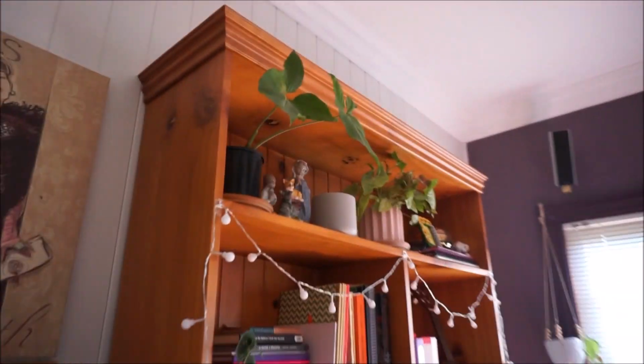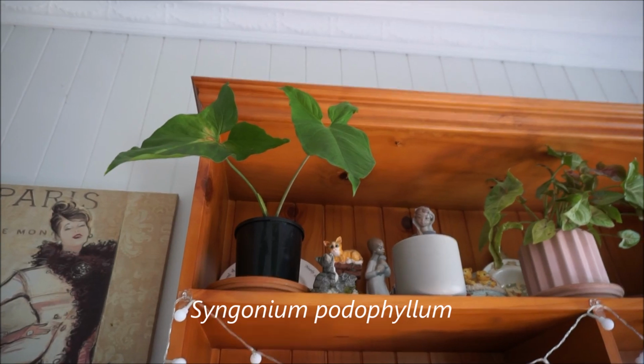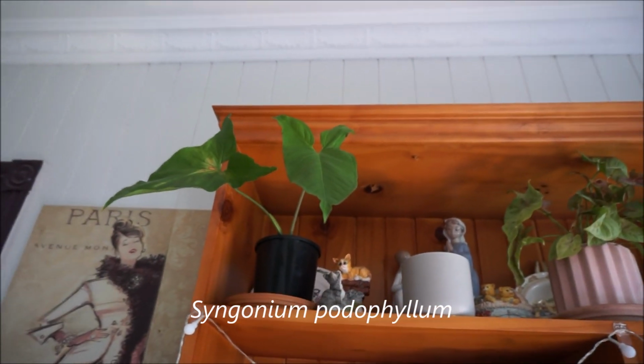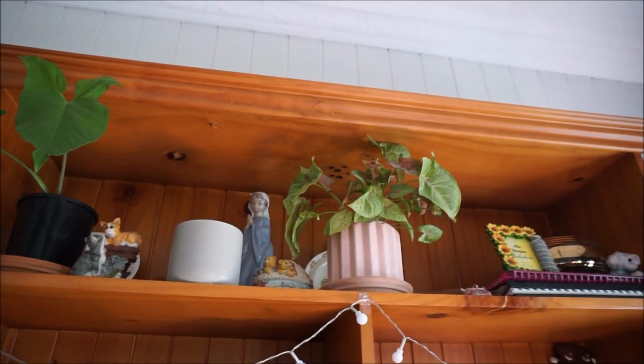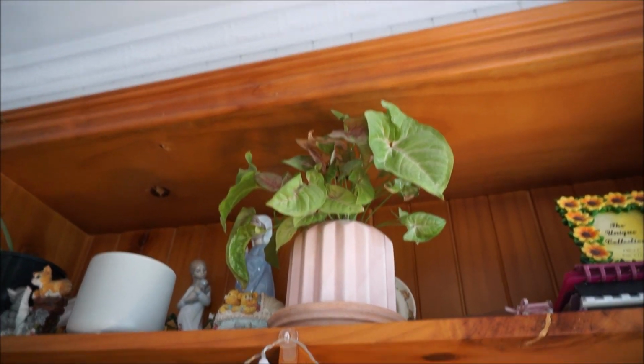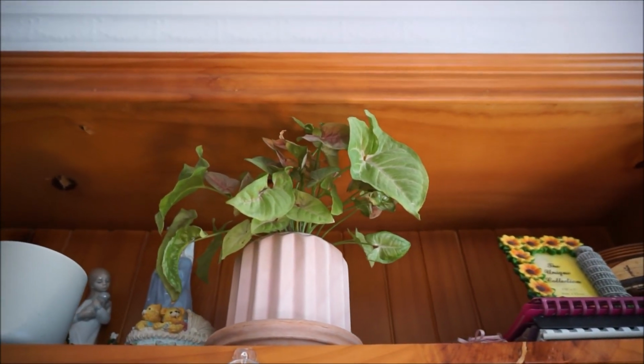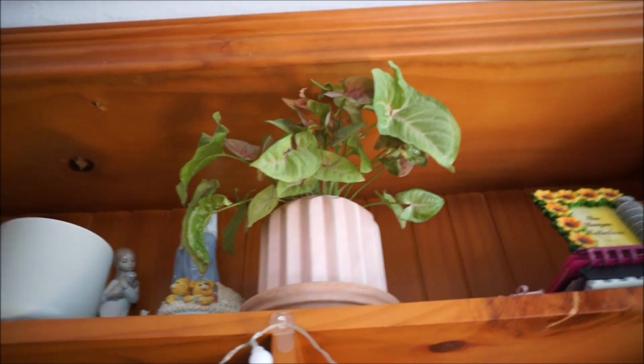And then moving on to my bookcase. So up here I have another Syngonium podophyllum cutting. This one came out of my mum's garden. And then this is another Syngonium. This is, I think, the neon pink variety. Again, it's probably not getting enough light up there in order to maintain the pink.